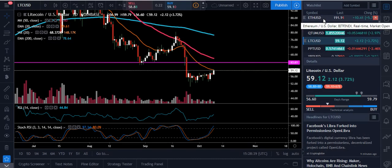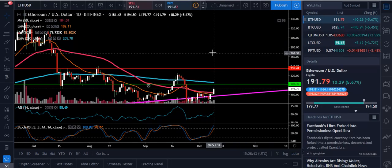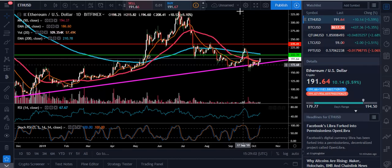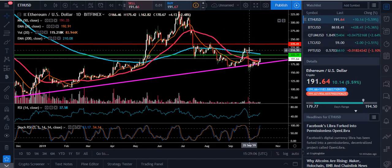Next one we're going to look at is Ethereum. We're at 191 right now, so we're making a really nice move for Ethereum. And remember, guys, this is on the 1 day chart. So for Ethereum, we're up above the 20 EMA, we're up above the 50 moving average, which is key for us. And now we're coming up and we're going to try to test that 200-day moving average, which is going to be at 205. And if we can get up over that, guys, that's going to be significant, because what we need to do is put in a higher high, which is going to be key for us.